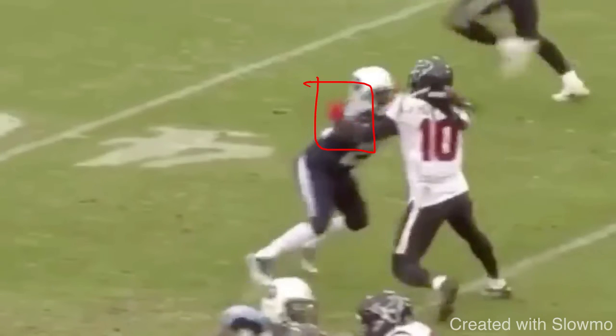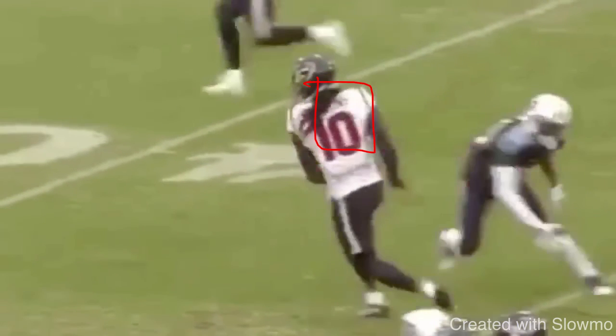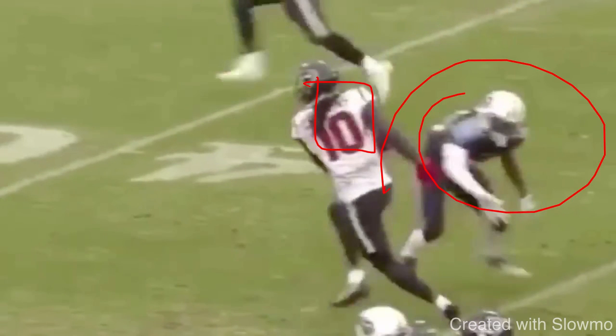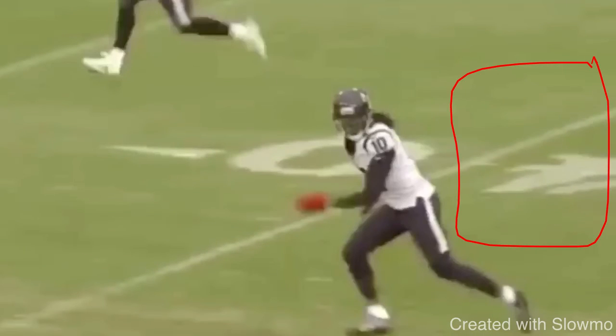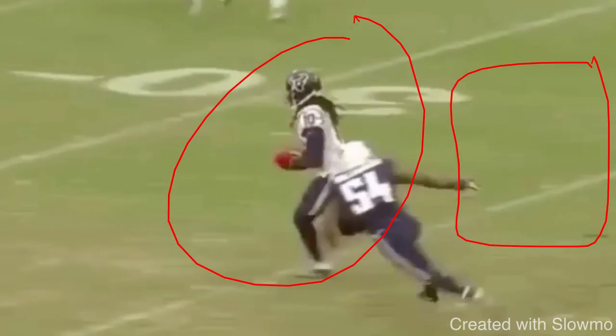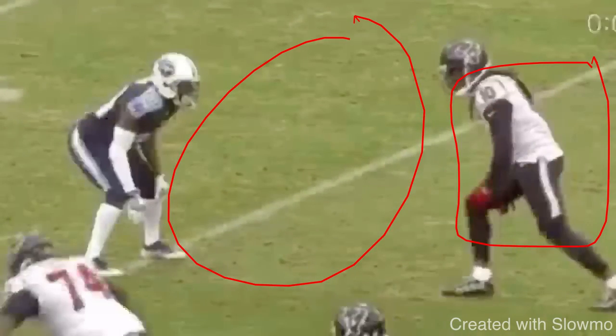So if I can hit him here, you see how Hopkins is swatting the back of this DB's shoulder, that's what gets him off. When he's off balance and you're able to hit the back of his shoulder, he ends up like this. And then I end up with about how many yards of separation? I've got about 3 to 5 yards of separation. Easy money over the middle. I can make this catch and then go make something happen downfield. It's a great job by Hopkins being patient. Great job using that hand technique.